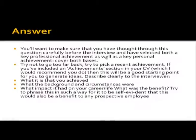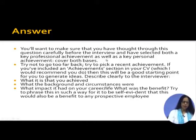Now in this question, what has been your greatest achievement in your personal life as in your career? What is the answer? You will want to make sure that you have thought through this question carefully before the interview and have selected both a key professional achievement as well as a key personal achievement. Cover both bases. Try not to go too far. Try to pick a recent achievement.